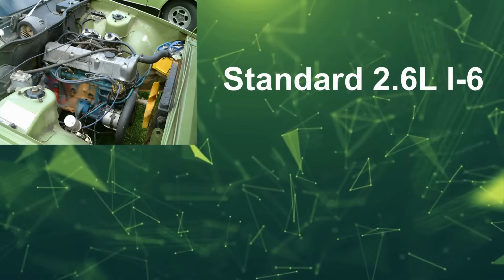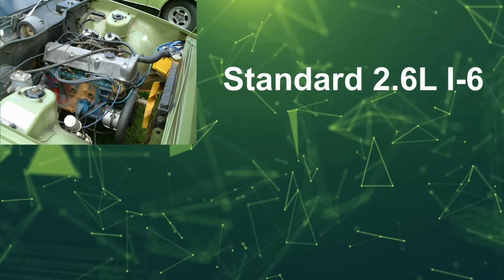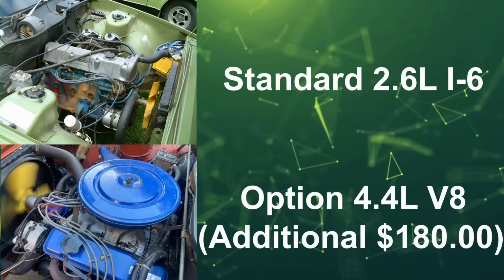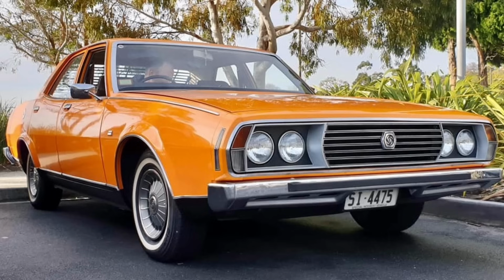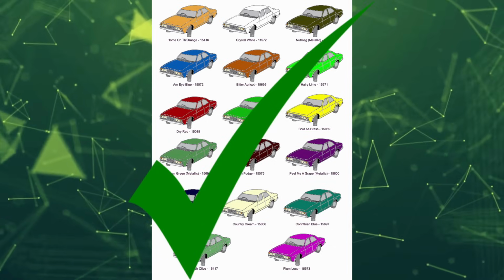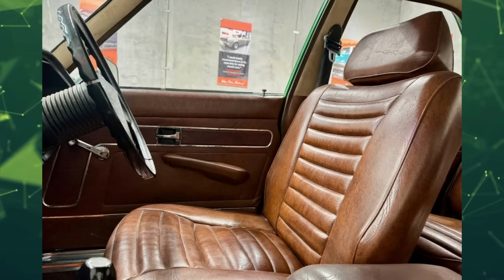This model was offered with a choice of a 2.6 litre 6-cylinder or a 4.4 litre V8 engine, again for an extra $180. Visually, the Super had a more premium look, sharing a quad headlight setup and chrome trim with a top-of-the-line executive model, and was available in a full range of P76 colours. The interior of the Super was more refined.